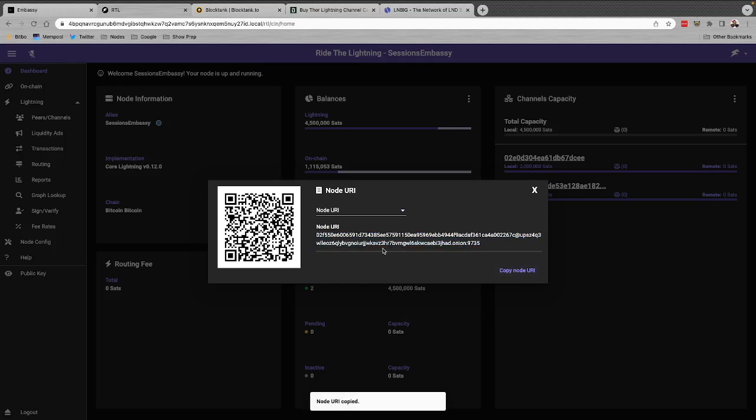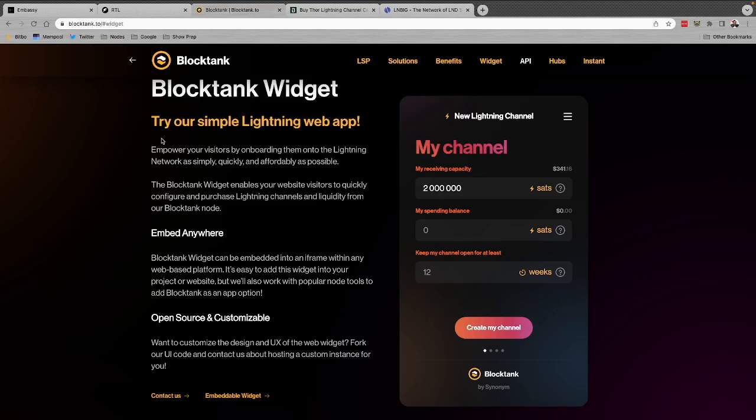You can hit the copy button there, or you can highlight it and copy that way. That works just fine. So this is the information we need to give to somebody to open a channel with us. Well, we're going to get a channel opened by this website. It's called blocktank.to. And if you click on the widget button, it will swing you down the page to this part.